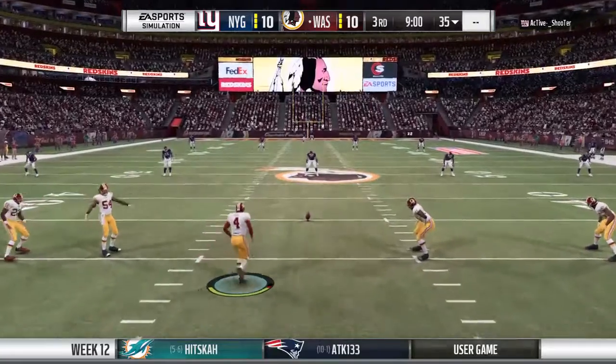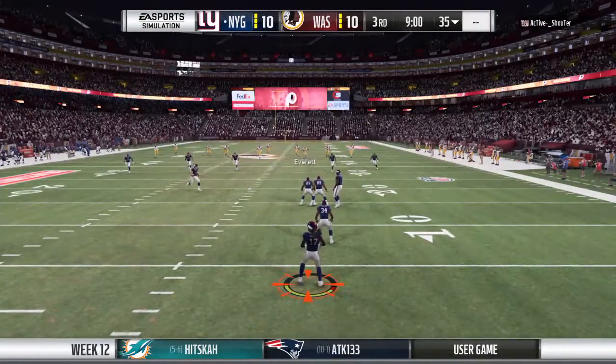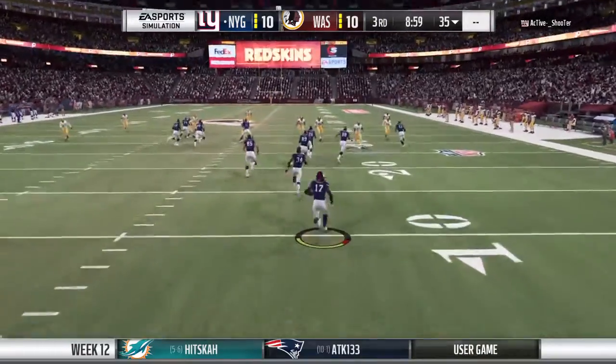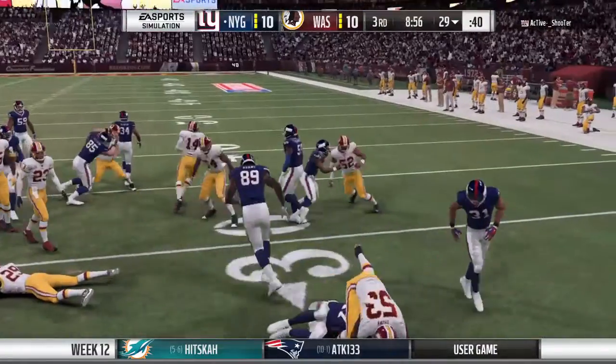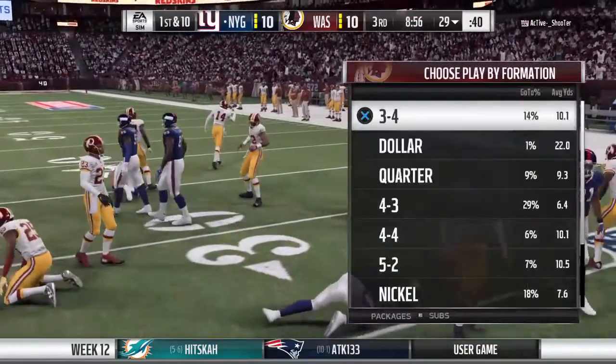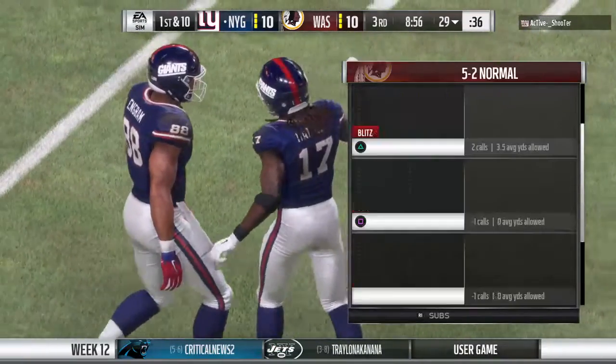So both teams have their marching orders, and we'll get going again here in quarter number 3. The return man here, Dwayne Harris. And it's a pretty good return here as he'll get it up to the 29-yard line. The Giants offense now, they get ready to head back on the field.